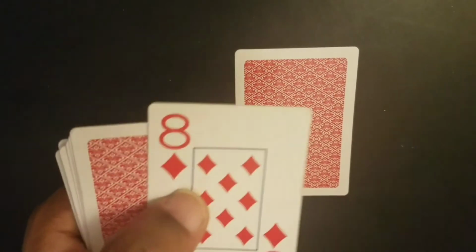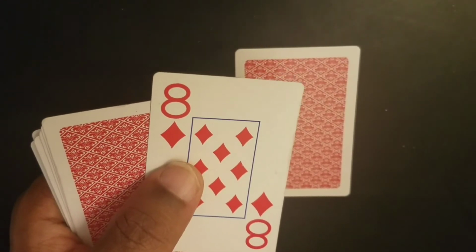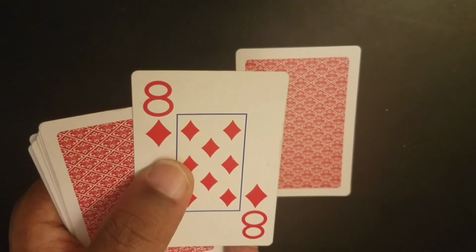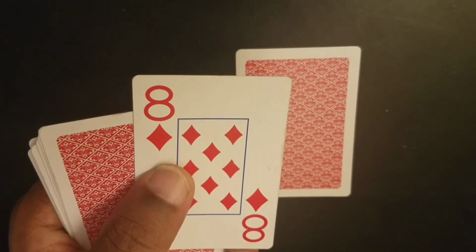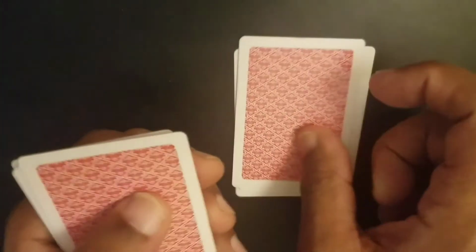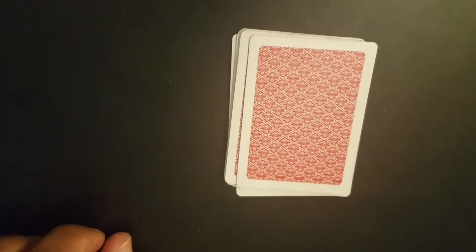R. E is very important. If you don't see one of your face-up cards at the E, then you're going to want to misdirect because that means that you did the trick wrong. E, D, and then plop.